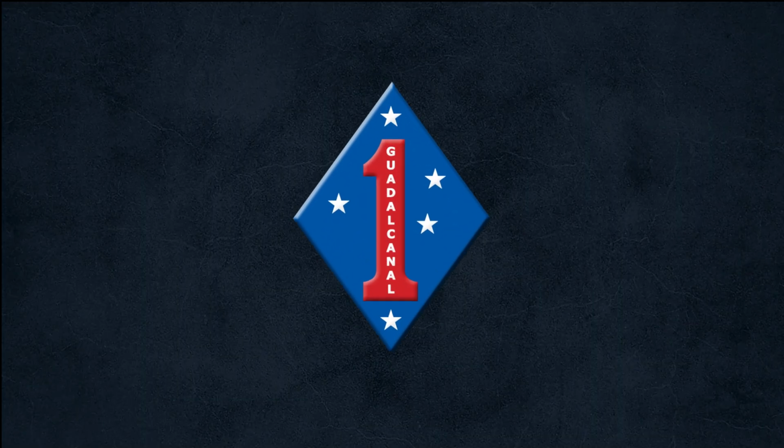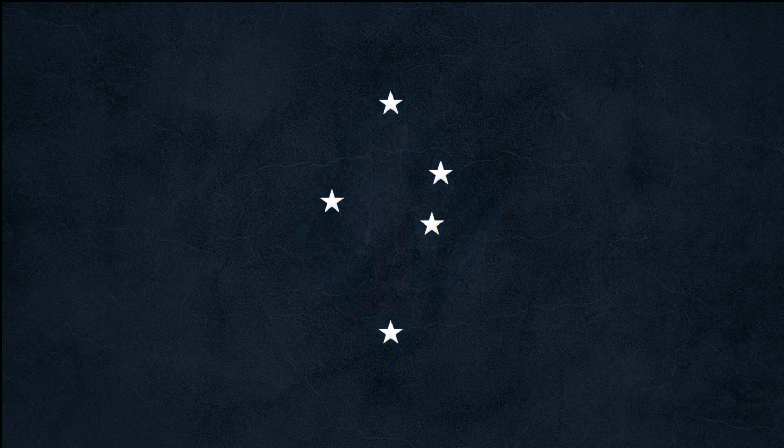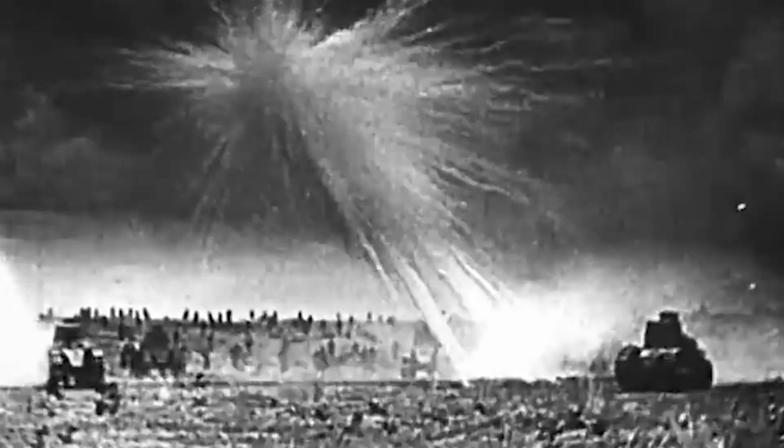The logo, also referred to as the Blue Diamond, features the national colors, red, white, and blue. The white stars featured on the blue background are in the arrangement of the Southern Cross constellation under which the fighting on Guadalcanal took place.